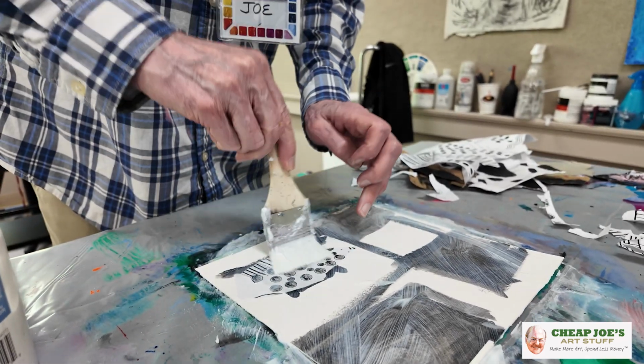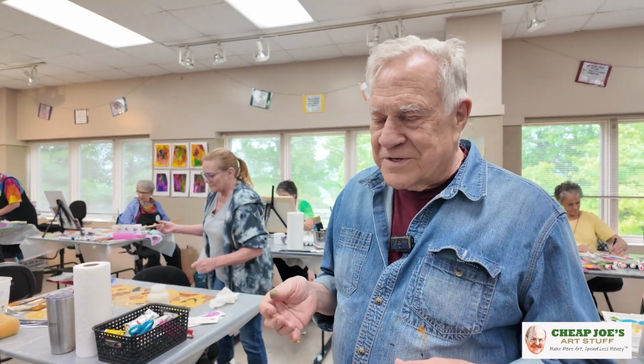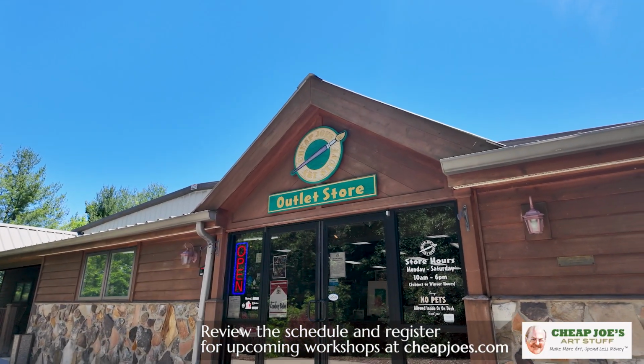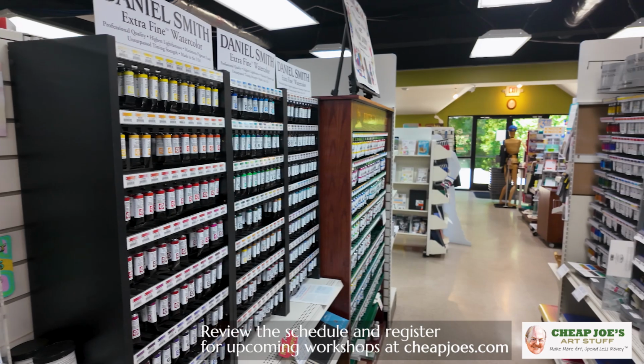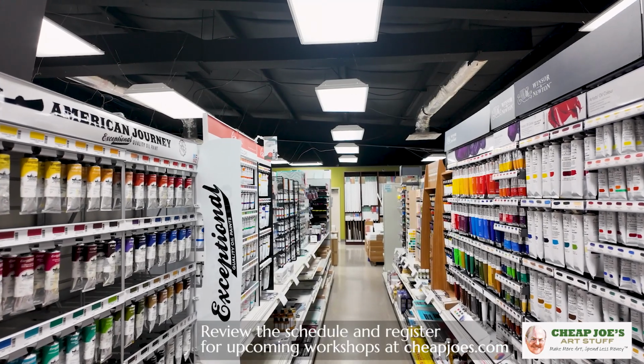Best part about coming here to teach is all the art materials are on the other side of that wall. They're the big Cheap Joe's Art Stuff stores right there, so I always love coming back here. The outlet store is also connected to the workshop space. So if you come and you forgot something or need something, we do have all the materials that are on the instructor's supply list there and ready for you as well.